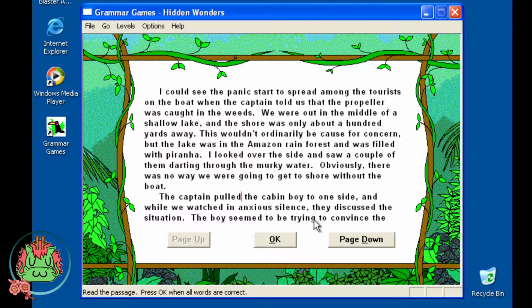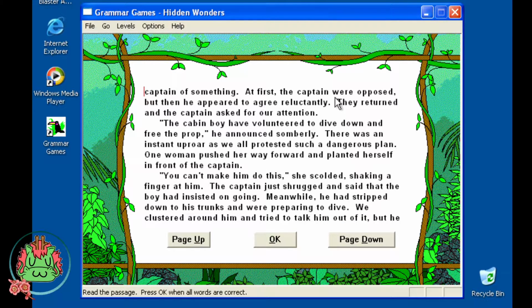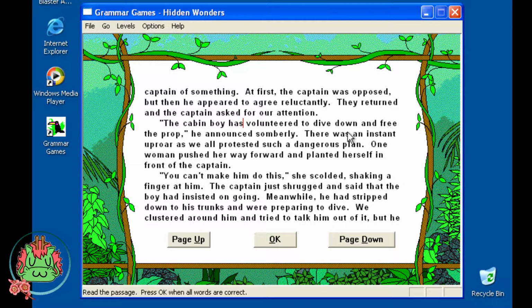The boy seemed to be trying to convince the captain of something. At first, the captain was opposed, but then he appeared to agree reluctantly. They returned, and the captain asked for attention. The cabin boy has volunteered to dive and free the prop, he announced somberly. There was an instant uproar as we all protested such a dangerous plan. One woman pushed her way forward and planted herself in front of the captain. You can't make him do this, she scolded, shaking a finger at him. The captain just shrugged and said that the boy had insisted on going.